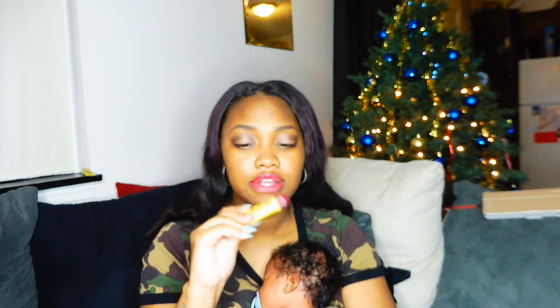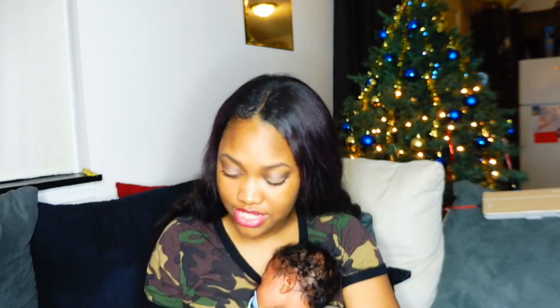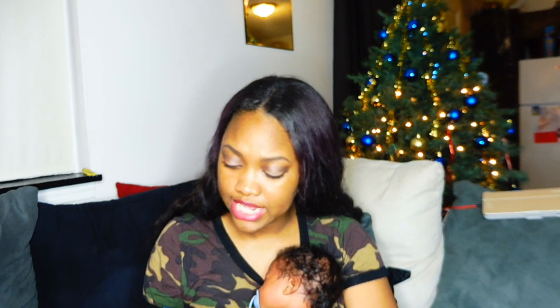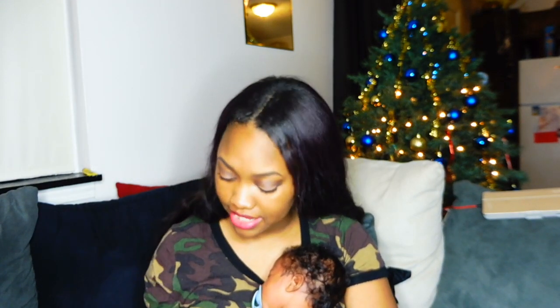I have regular Carmex, and this is in the cherry. You keep Carmex everywhere in the house. I have Carmex right here. I have Carmex everywhere in this entire house. And then this is a long lasting, this is the Eylure Brow Crayon. Super long lasting brow pencil, and it's just so you can get your brows on fleek if you have not done your brows that day.